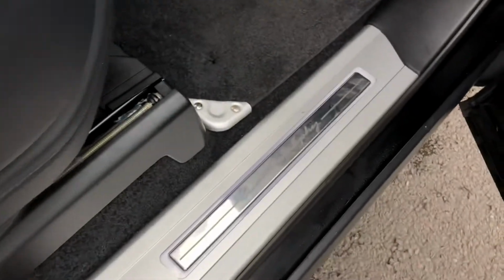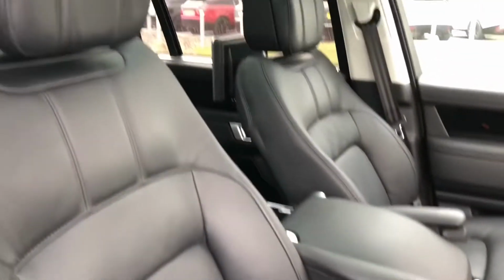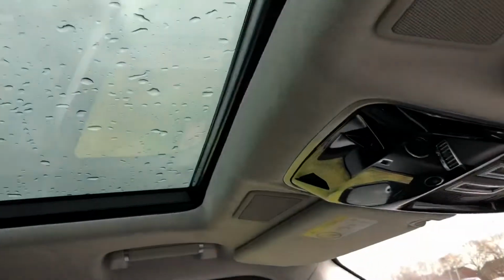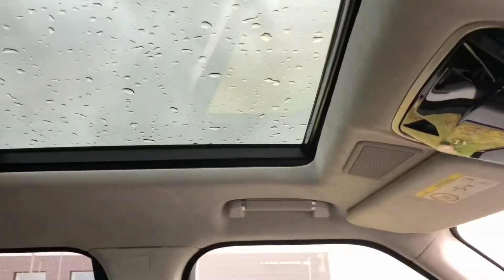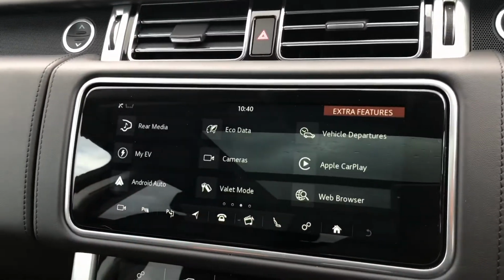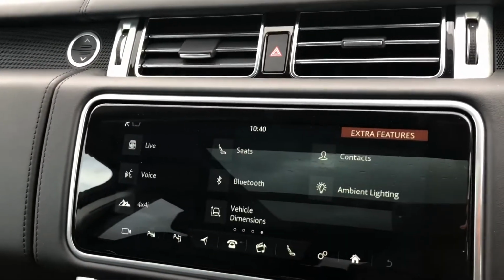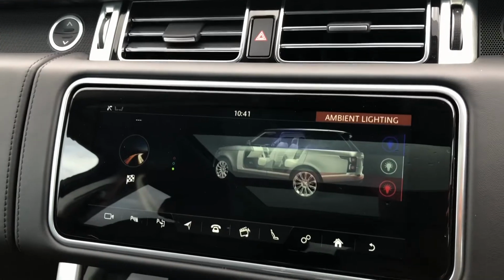Going into the front of the vehicle, you have Autobiography tread plates and an ebony leather interior. You also have a sliding panoramic roof, which is great for letting in more light. 10-inch touchscreen with Apple CarPlay and Android Auto, along with ambient lighting with several different colours to choose from, which looks cool especially in the dark.